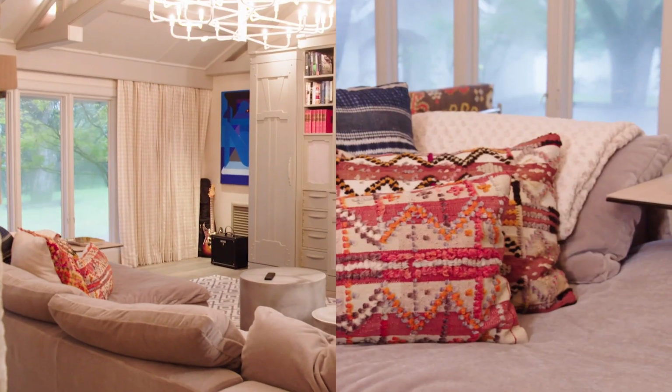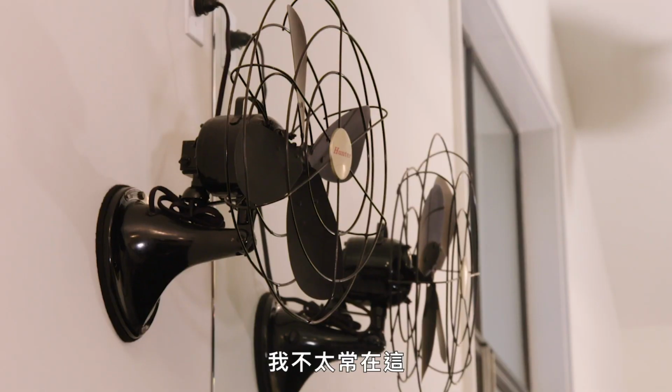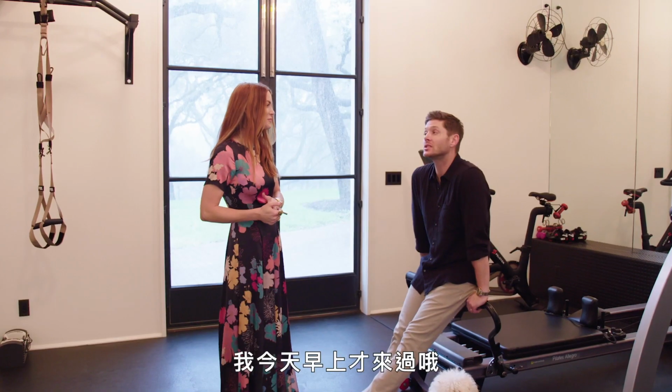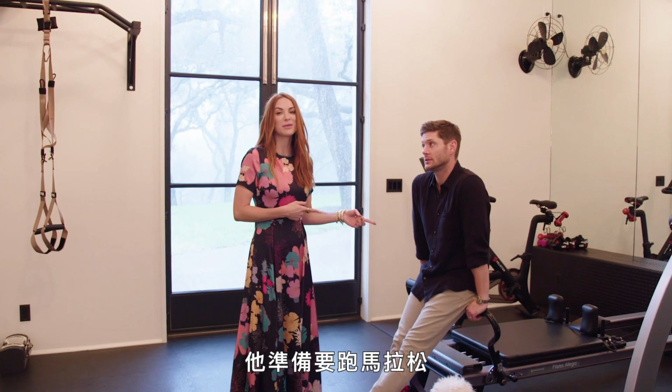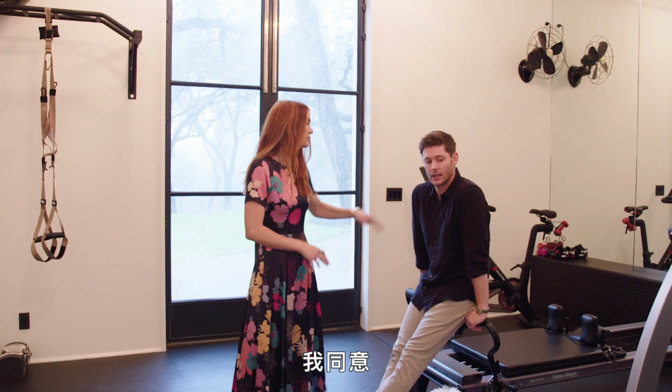It's kind of true. This is our gym. It's where we attempt to come and sweat. I don't spend a lot of time in here, I'm not going to lie. I was in here this morning, let's be honest. He's running a marathon, so that's not fair, and it's also ridiculous, but good for you. I agree.